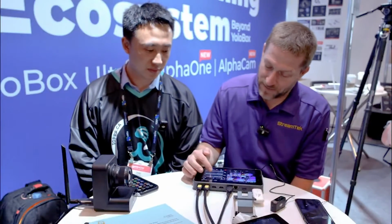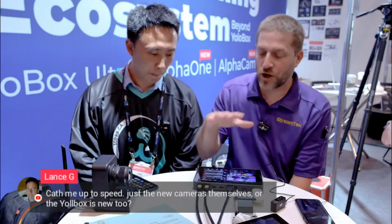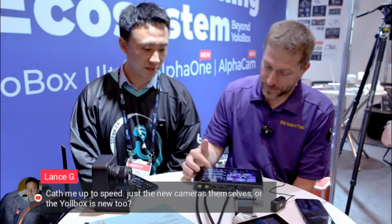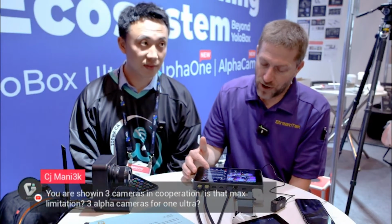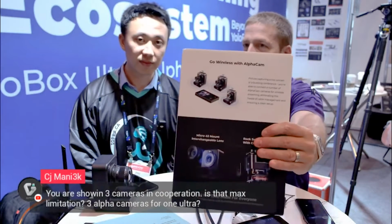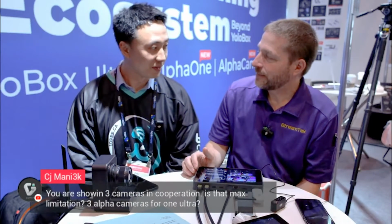So yeah, Lance says, catch me up to speed. The new cameras themselves or the YoloBox? This is the YoloBox Ultra, which is the newest one, and the AlphaCam, which is still being developed but is being previewed here, with wireless connectivity directly into the YoloBox Ultra. You showed 3 cameras in cooperation. Is that the limit? No.